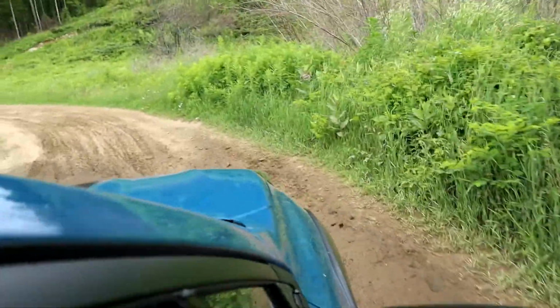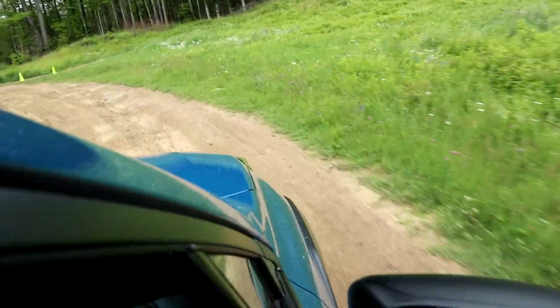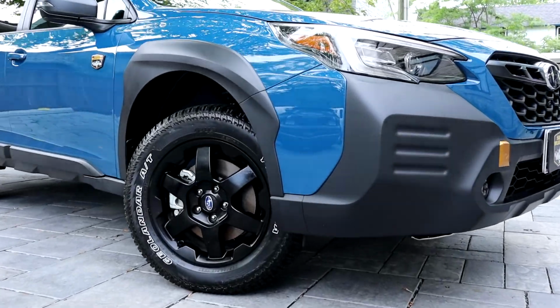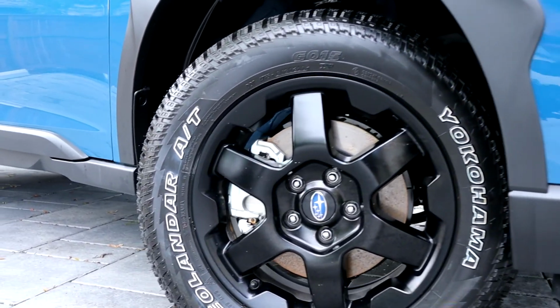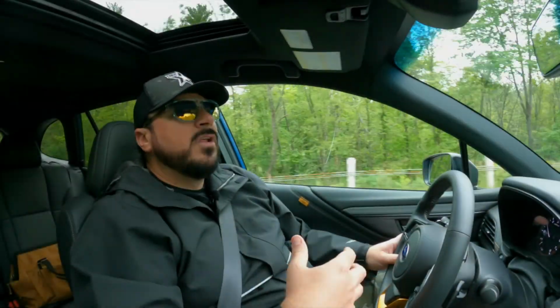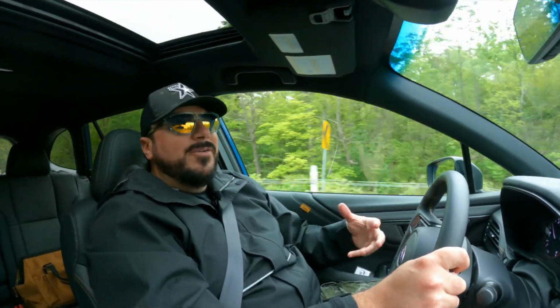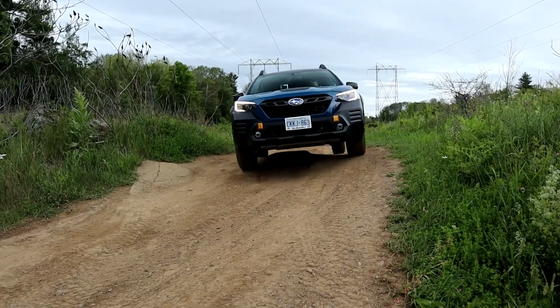Obviously we didn't push these cars to the limit. We didn't reach the limits of the tires. We didn't reach the limits of the suspension flex and all that. Once again, it's not a Jeep. These cars are really built to be able to bring you further down the path. So instead of walking all the way to your campsite, you're able to bring your car and have the comfort of your Subaru. But for a car, a lifted wagon, it's probably the best out there.